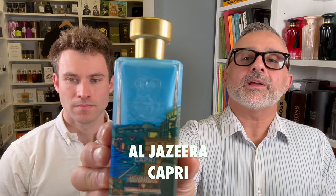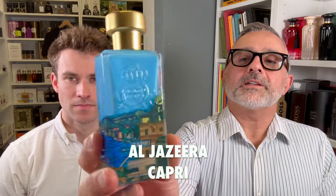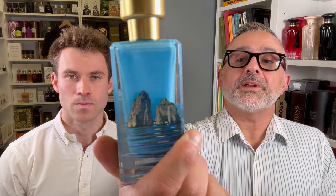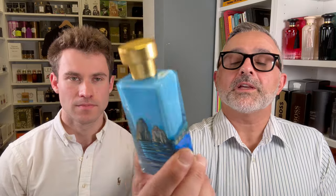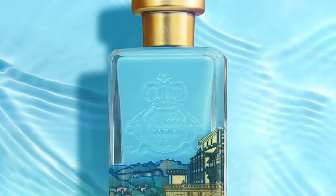So second fragrance we're talking about is CAPRI. This one right here. Look at the bottles. Gorgeous. They're fun. And this one basically has the CAPRI Island showcased on it. I've been to CAPRI, beautiful. I spent maybe like 6 hours there. That's basically it, and I want to go back. So CAPRI is created by Michel Almairac. Features notes of apples, patchouli, caramel, Ambroxan, Oakmoss, Cedar, and Jasmine.